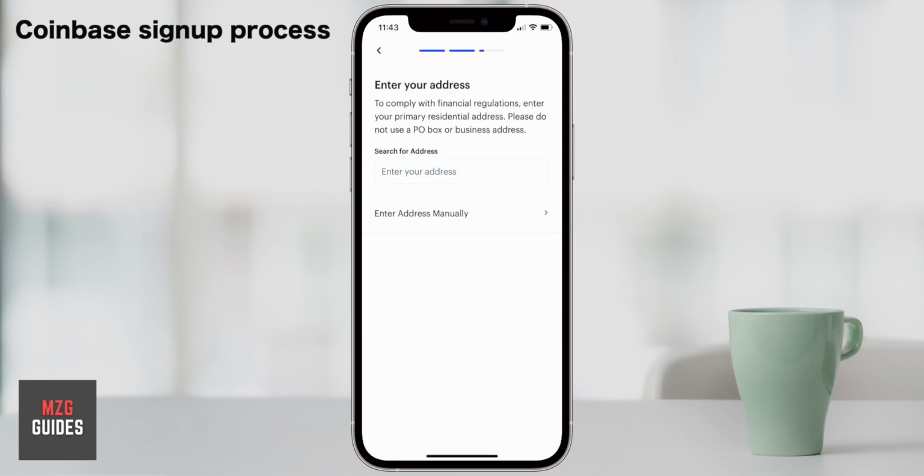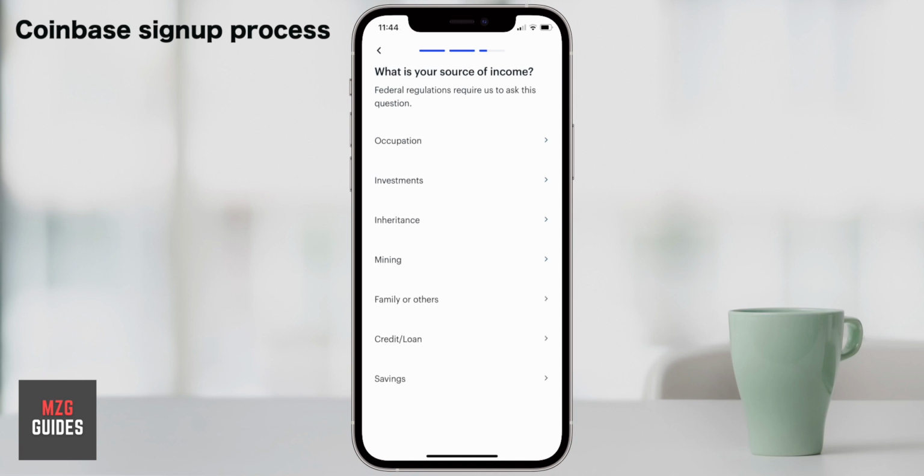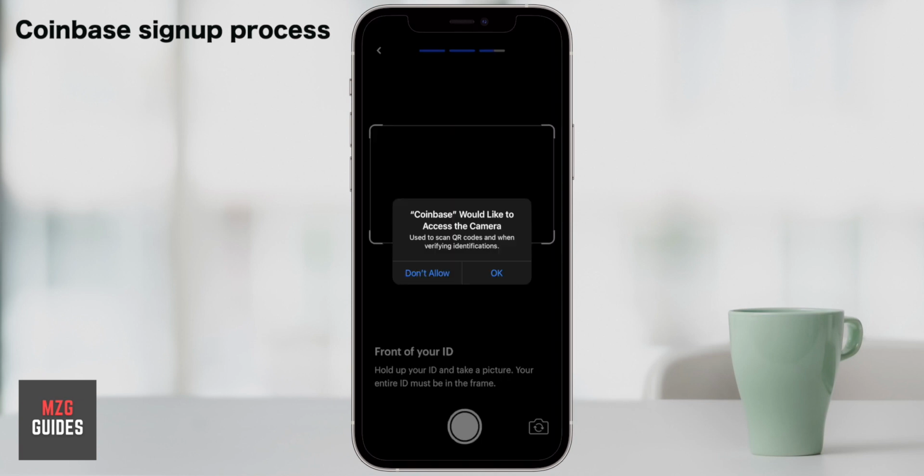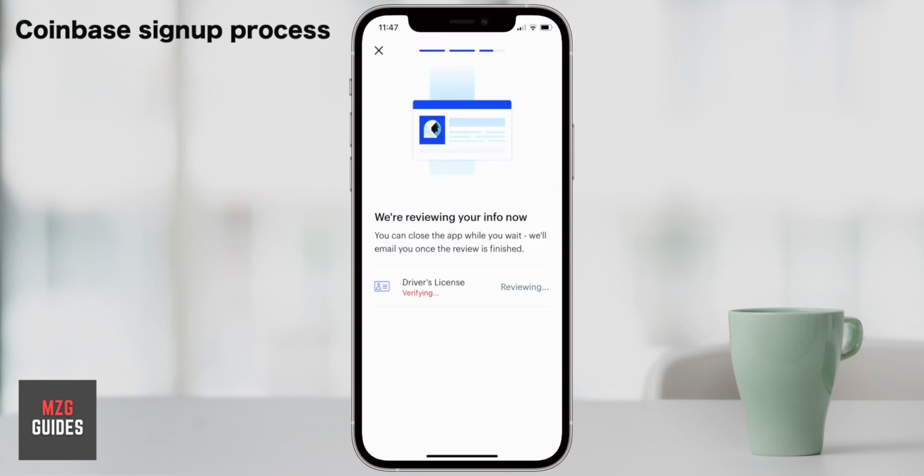And if you do want to sign up for an account with these places and actually buy cryptocurrency with a fiat currency, you will need your personal details. So your name as it appears on your ID, also an address, telephone number, an ID card, either a driving license if you're in the UK, a national ID in other countries, and a passport will do as well.